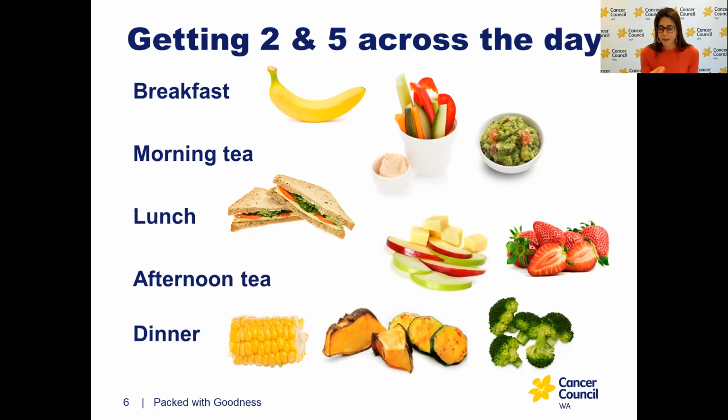So we really want to see 2 and 5 scattered across the day if we can. So obviously there are different ways you could do that. This is just one example. But for example, if you throw a banana in at breakfast time, I always mash a banana onto the toast. My kids are having cottage cheese and banana, or they might have peanut butter and banana. They might have yogurt and berries on their toast. So I try and throw something in at that breakfast.